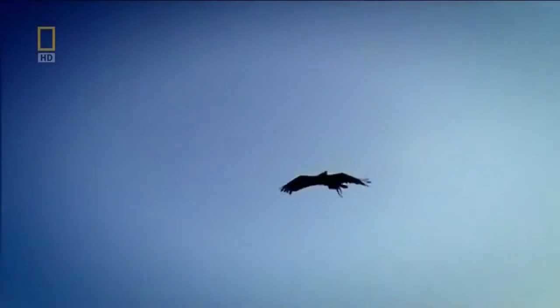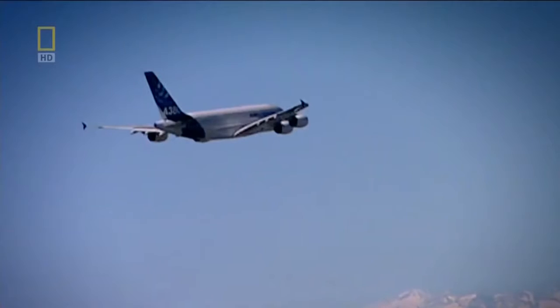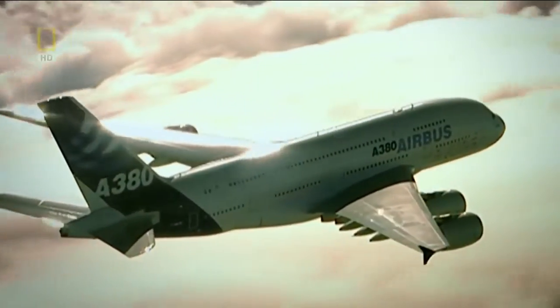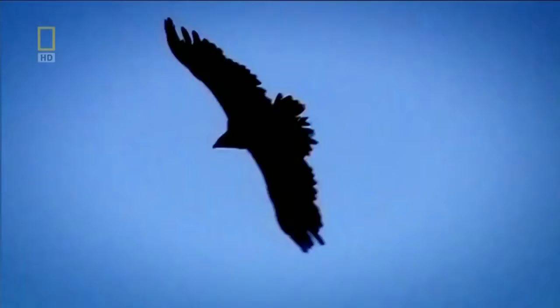This natural adaptation acts as a barrier against the vortex, blocking the path of air as it tries to flow around from underneath his wing. So he doesn't need long wings. His shorter, more efficient wings do the job. The question is, can engineers apply the same trick to these wings? And this 560-ton bird, the Airbus A380. There's a hidden connection between the wings of the world's biggest airliner and the wings of an eagle.